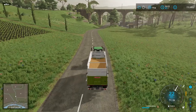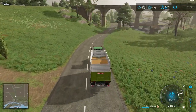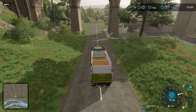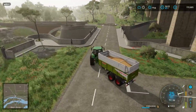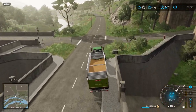Okay, what I'm going to do is I'm going to take this to... Should I take this to the silo? It's a good question. I think I am. I think I'm going to take this to the silo just so then it's not sat around inside of my trailer. I can always just go back and pick up some wheat whenever I need to feed my chickens.